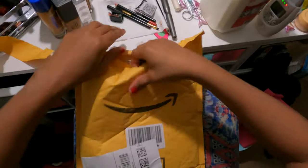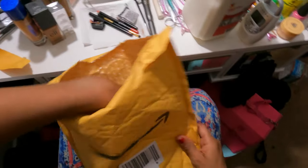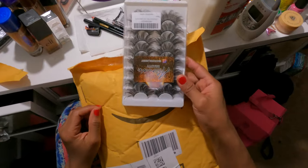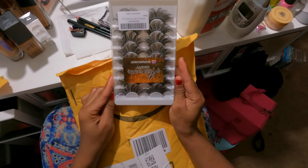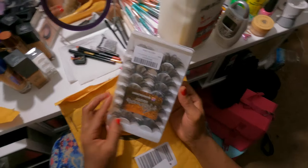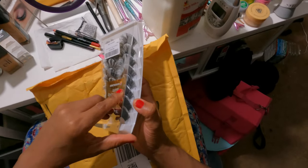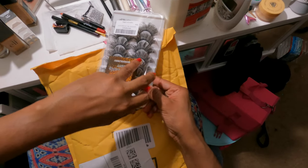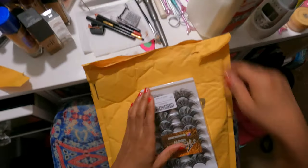All right. Whoa. What is in it? Guys, look at this. Look at what I got. Oh my gosh, they are very extreme, huge, voluminous eyelashes. No kidding, these are huge. Wow.